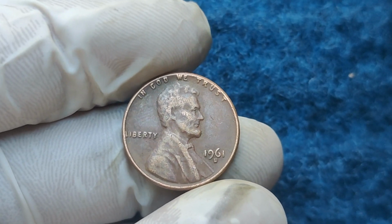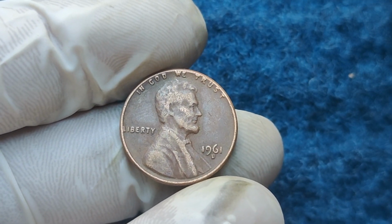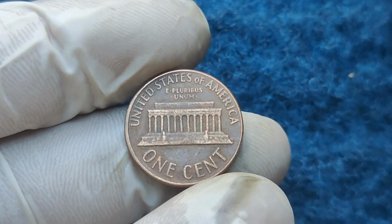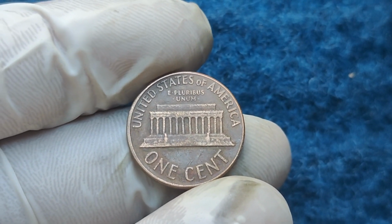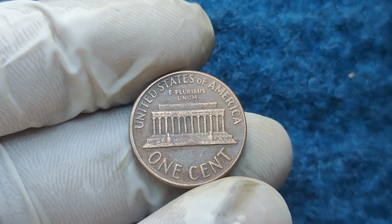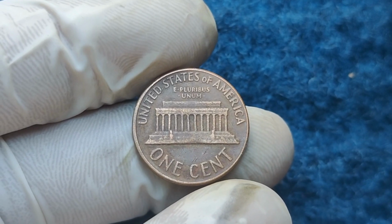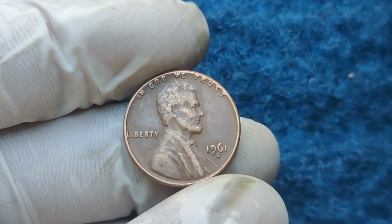So, to sum it all up, that 1961 D penny in your collection might just be sitting on a small fortune. Check the mint mark, look at the condition, and who knows? Maybe you'll be the next one with a pocket full of million-dollar pennies. But hey, don't just take my word for it. Go dig through your old change jar or take a peek at the loose coins you find hanging around your house. Who knows, you might just have a rare gem sitting there waiting to be discovered.